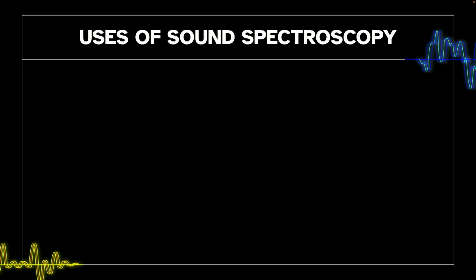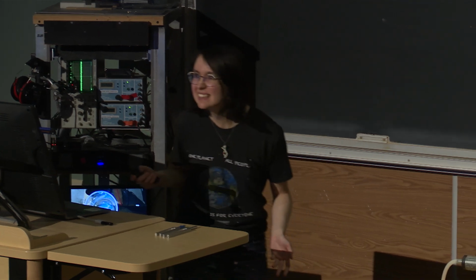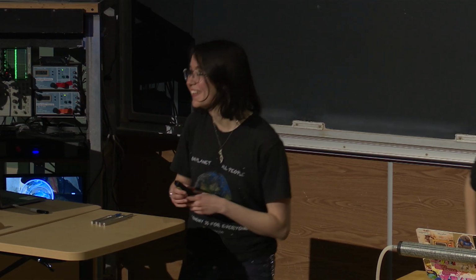So, what do we actually use sound spectroscopy for, right? This sounds like a very complicated sort of thing that only physicists or only scientists would use. We could use it for music, right? Can anyone think of anything else? Birding, yes. That's a good one. That's a great one. Any others? Glaciers, yes. Those are really good examples. Yeah, it's hard to come up with at first, right? You think music is like the most obvious sort of thing. Voice recognition, yes.